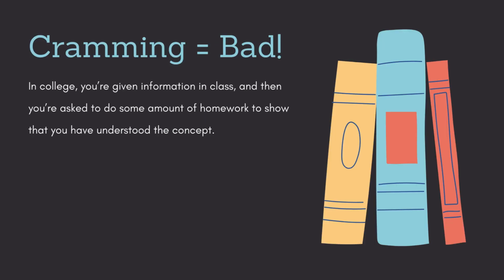Okay, let's move on. So, cramming. Cramming is bad. In college, you are given information in class. So you go from knowing nothing about it to learning some amount. Let's say we get to 15% in class. This is just an arbitrary number. 15% of mastery, which is 100%. And then you're asked to do some amount of homework to show that you've understood that concept.